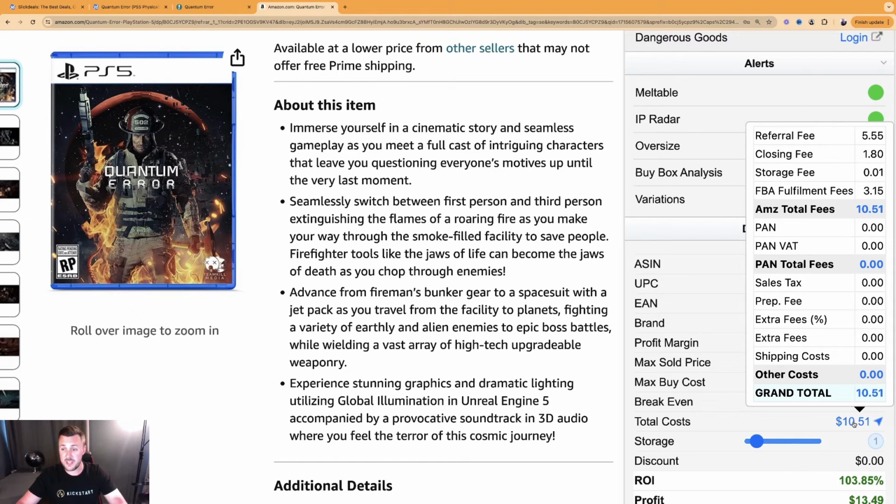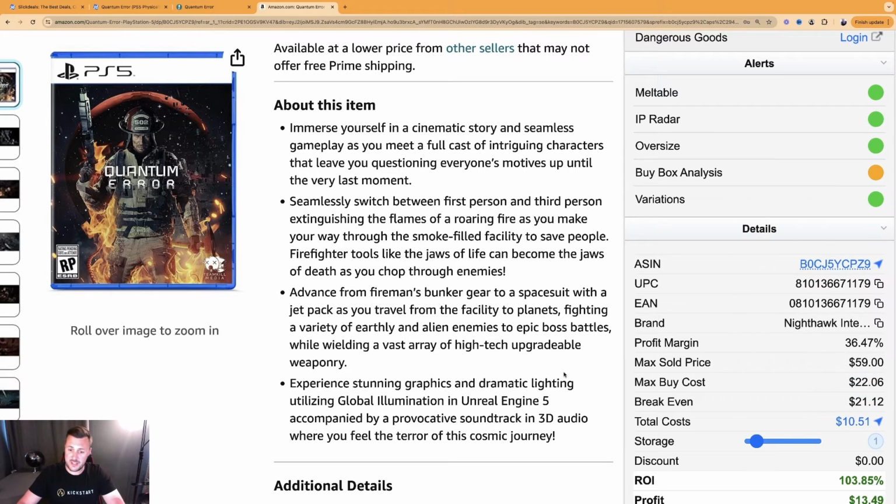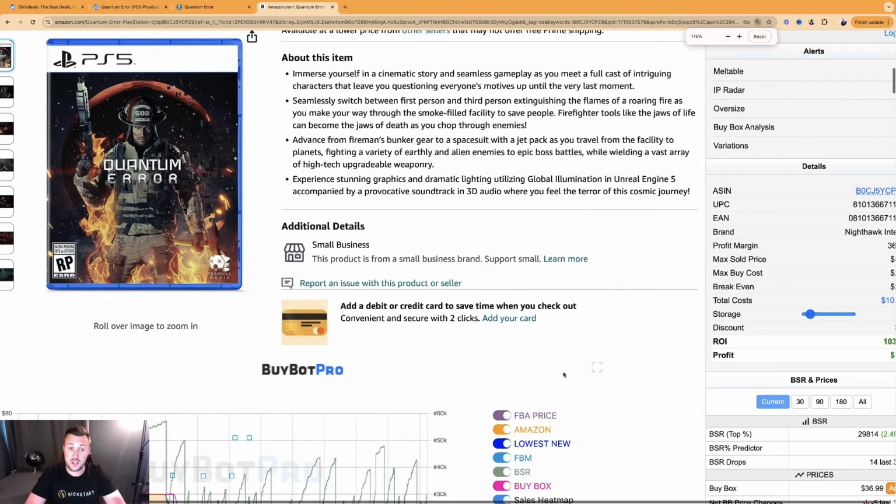Now the great thing about this is none of these fees are payable up front. It's like a pay as you go. So you pay as you store, so once it's been in there for a month or more, then you pay storage. Once the sale has been made, they'll charge you the referral fee and they'll charge you the fulfillment fee. So all you have to do is buy it and get it sent in. So we love that. Those are the costs as they work out. So that's one product that we've found.